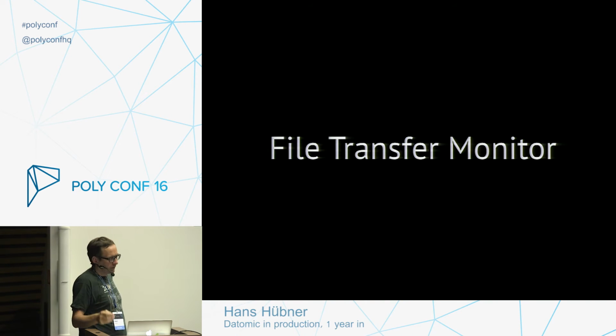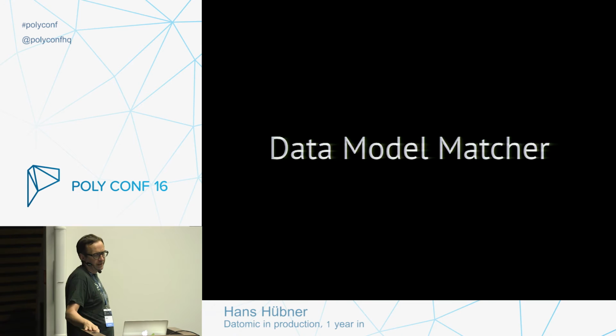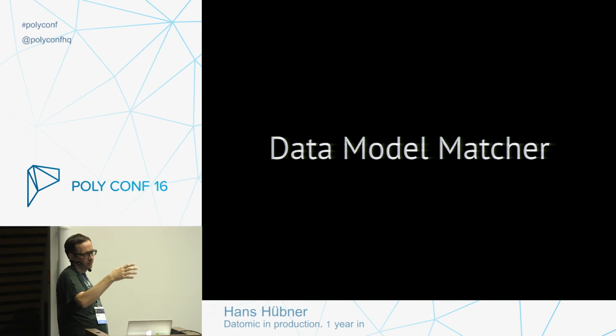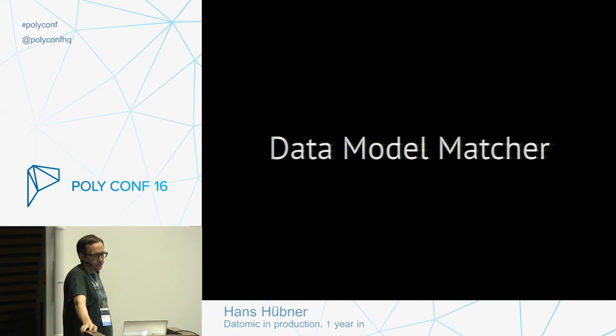But we used it for learning, and it worked well so far, but then we decided the complexity of Datomic is not worth it and replace it by simple files. So the next thing that we did was a data model matcher, where we have one system and another system. They talk about the same facts but have different data models, and we need to match the two. So we need to find out what one system does and incrementally update the other data model. And this creates basically edits to trees, edit commands.